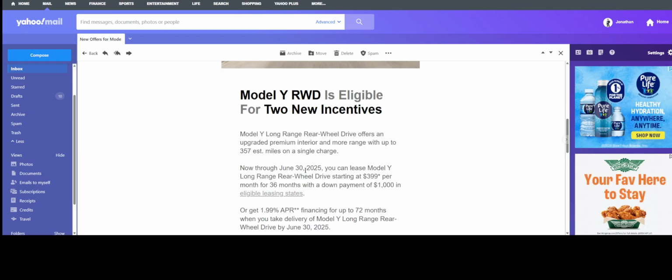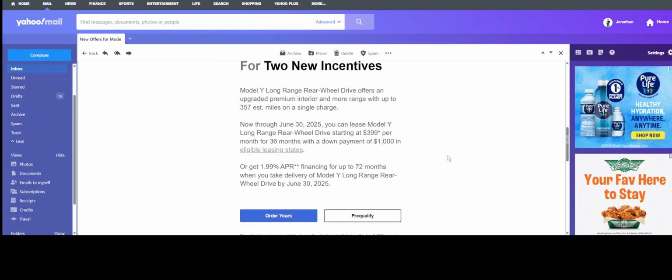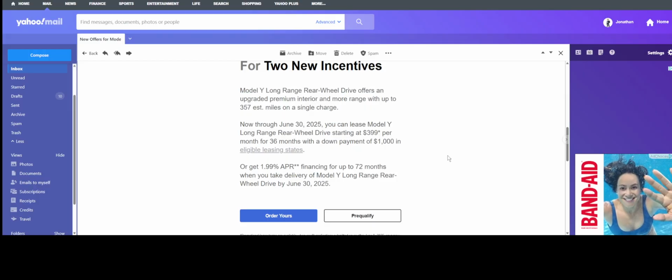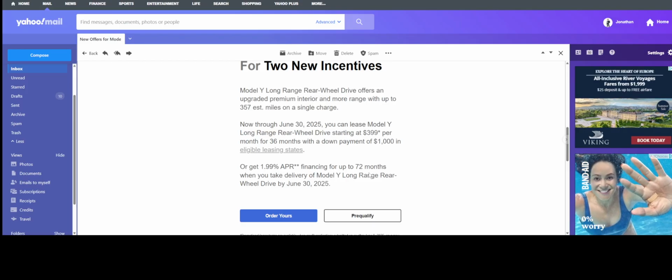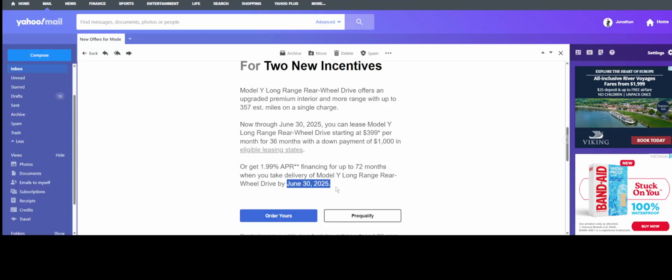Now through June 30th, 2025, which is the end of the quarter. I guess they need to boost themselves. You can lease Model Y long range rear-wheel drive starting at $399 per month for 36 months with a down payment of only $1,000, which is awesome, right? And then here, you can get 1.99% APR financing up to 72 months when you take delivery of a Model Y long range rear-wheel drive by June 30th. Again, emphasize June 30th. Tesla needs to hit their quarter of the sales, so they need to get rid of it. You need to place the order and pick it up by June 30th, right?